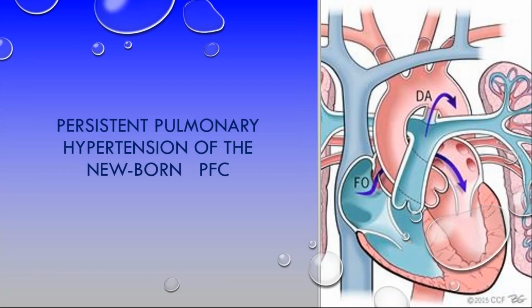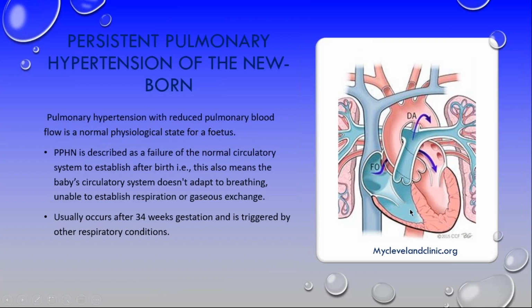There we go. So now we're going to talk about persistent pulmonary hypertension of the newborn, or what used to be known as PFC, which was called persistent fetal circulation. And this is now the right to left shunt. So we get the blood that continues like it would have done in utero, flowing from the deoxygenated side into the oxygenated side and across there. These children can be very, very ill.